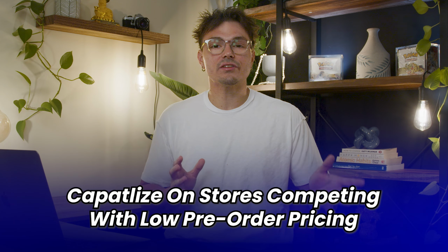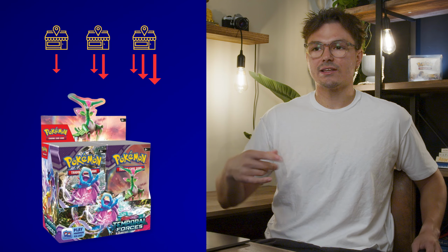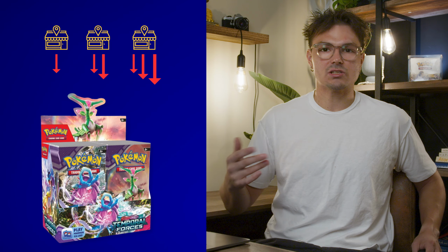Also, don't forget, it's a very competitive market. These stores are all competing with each other. So they're trying to pull you in to buy the case or buy the booster box. So this is sometimes a really good time to buy. It's not the best time out of the 3 that I'm going to mention, but it is not too bad actually. So I don't mind that time.